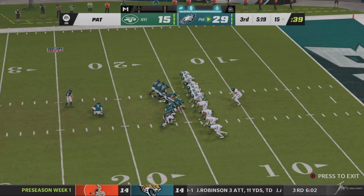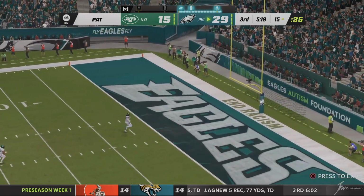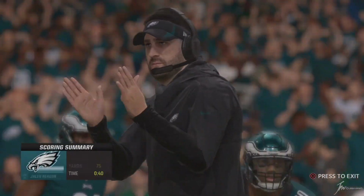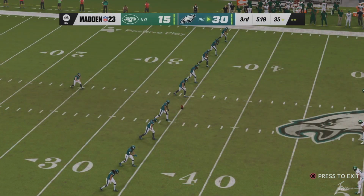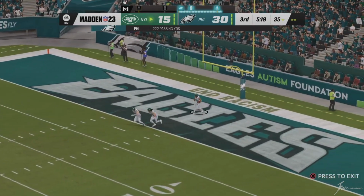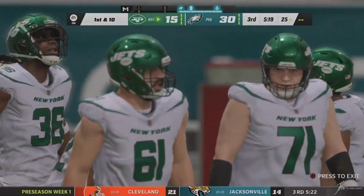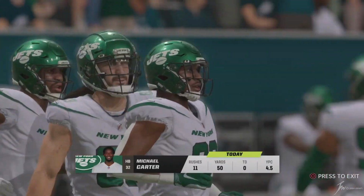Elliott on for the extra point. And the lead is up to 15 now. That drive started on their own 25. 2 plays, 75 yards later, into the end zone. Johnson won't return this, and the football will come out to the 25. The Jets offense now works their way back onto the field.